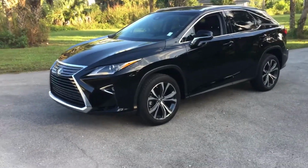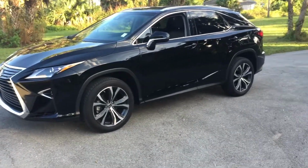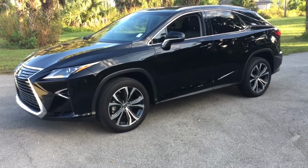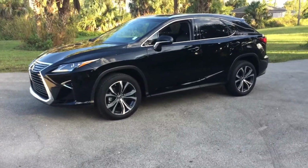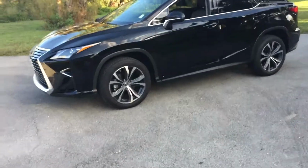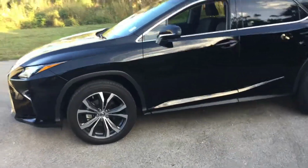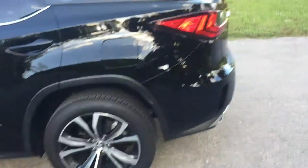Alright, so we have this loaner from Germain Lexus. It's a 2018 RX350. I took my ISF in today to get a new dashboard under extended warranty. It's the dashboard and the door panels. And I got this thing as a loaner, so I figured I'd just do a quick review on it. I've been driving it all day.